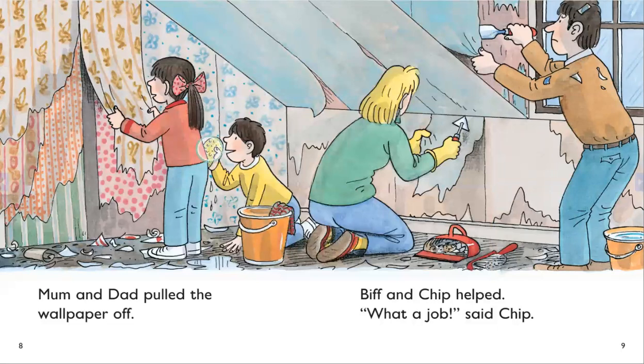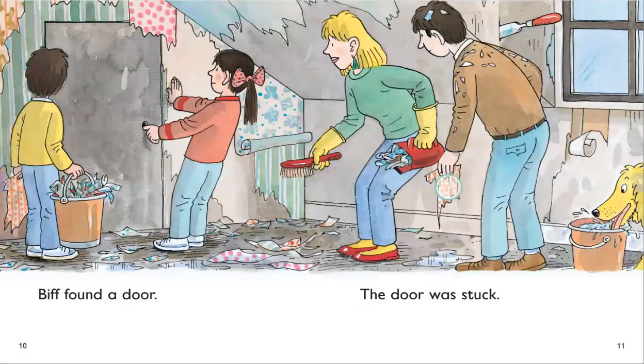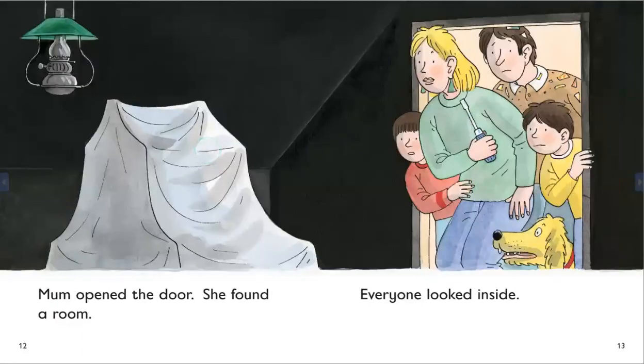Mom and Dad pulled the wallpaper off. Biff and Chip helped. "What a job!" said Chip. Biff found a door. The door was stuck. Mom opened the door. She found a room. Everyone looked inside.